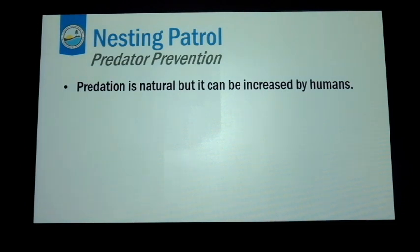So we said we put the screens down to protect from predation. Predation is natural, but it can be increased by human activity. One example of that would be introduced species. An example, fire ants, which can actually get into sea turtle nests and also attack the babies as they're coming out.